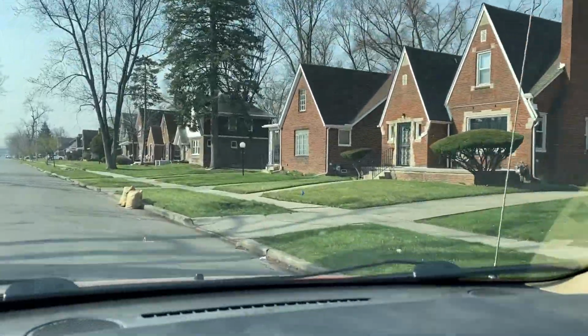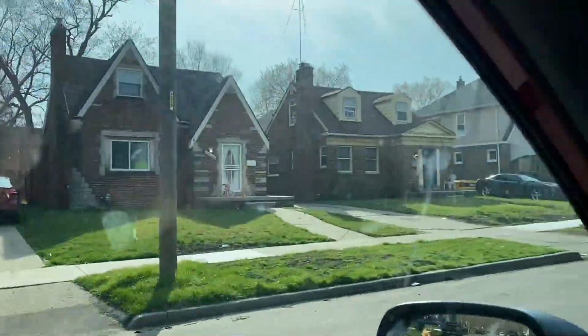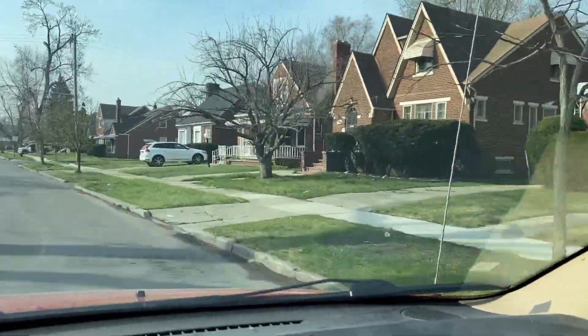But I mean, look at these. A lot of nice brick Tudors, which I just happen to love. I think the architecture of this area is really charming. It reminds me a lot of Bagley, but just a little bit smaller.